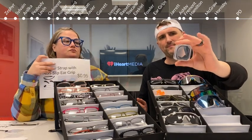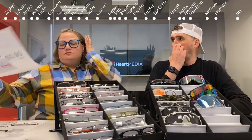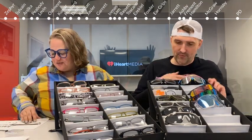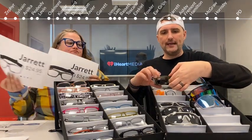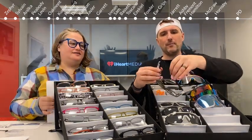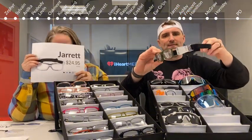So even if you're playing basketball or tennis, all the sports, it makes you feel more secure. Every single sport, you're going to need those on your frames. Okay, now we're getting into some. You want to talk about sports? Woo, buddy. These ain't coming off.